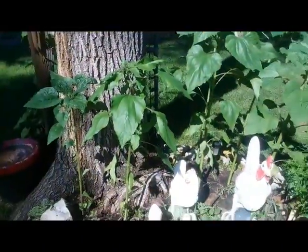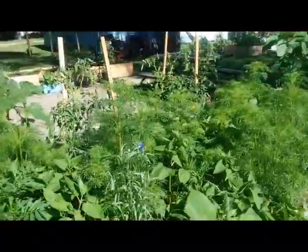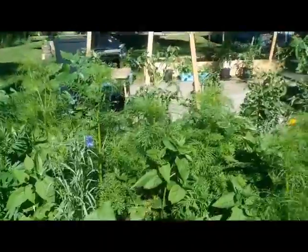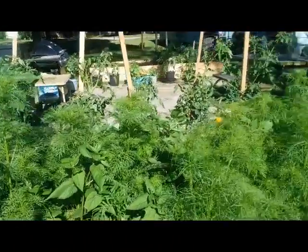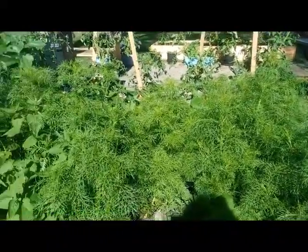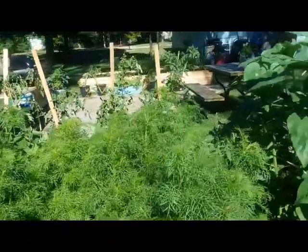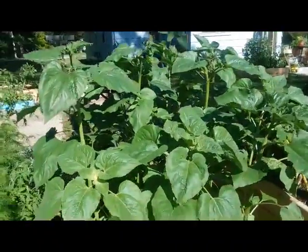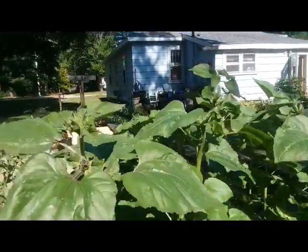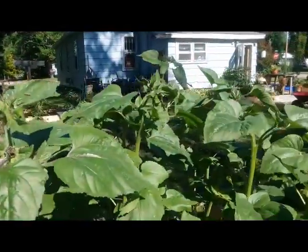Over here in this section, I've got sunflowers, and this is all my flowers. I've got sunflowers, cosmos, marigolds, morning glories, not morning glories, but bachelor buttons, four o'clocks, nasturtiums, and I've got black poppies, but they're growing along the back of this bed. And then here are my sunflowers, and these are doing fantastic. You can see here, I've got some beautiful buds already on them.